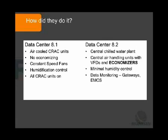The efficient one saves over half the HVAC energy with a central chilled water plant, airside economizers, variable frequency drives on the central AHUs, not much humidity control, and they monitor their data and respond accordingly. It's not that hard.